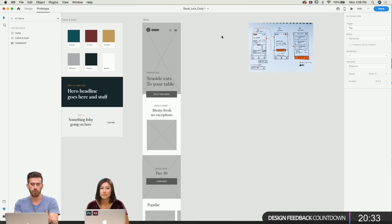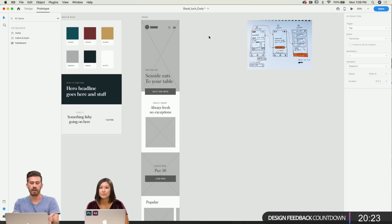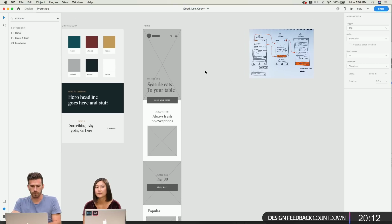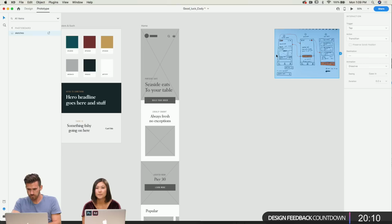This is kind of for me, but I'm also designing for people that go to seaside restaurants, so I have to kind of take myself out of it and know what people actually want when they're ordering food. So you might even have this whole experience and then you might build a different flow altogether, so you can A/B test what the best experience is. So that's something that you'll find a lot in UX.